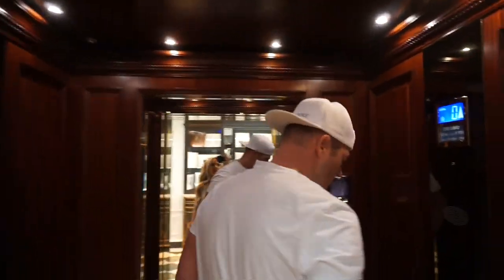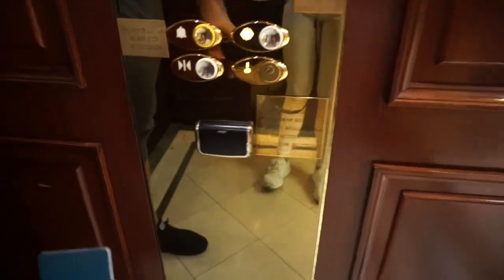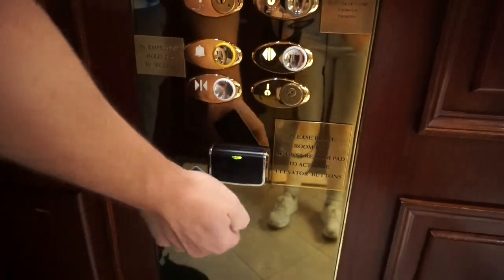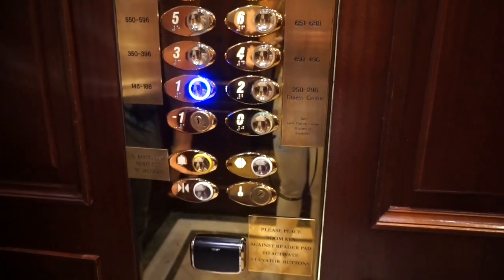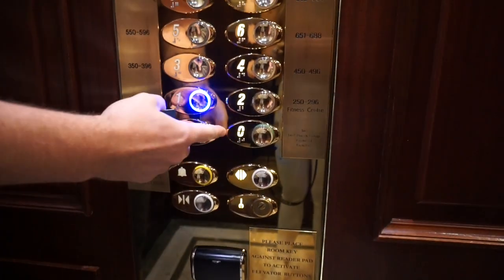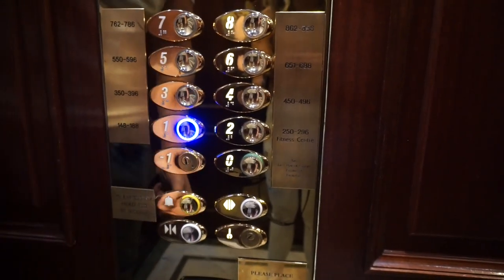Okay, so check out this classy elevator. You got to do the key card. This is very common nowadays. You key card it, and then technically in the US, you think you're already on floor 1, but actually floor 1 is level 2. That's a Euro thing. So floor 0 is like ground floor, which in the US is 1. So how funny is that?